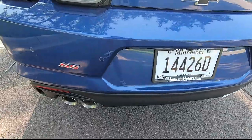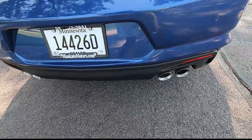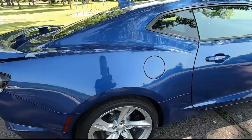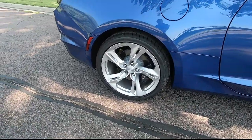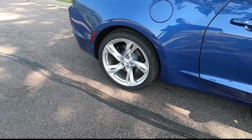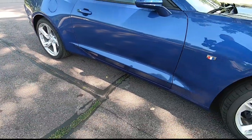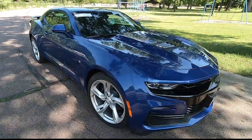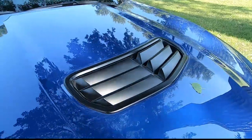Take you around. There's the SS badging on it. Take you back around the side of it, show you the detail lines on this. You got the fuel cap there. Beautiful, beautiful wheels. I like the design of those. They look like they're in motion. I like the cut line along the bottom, and you got the hip lines. Very nice. And then on the front, this is an actual open vent, got a leaf there.